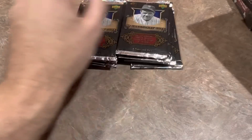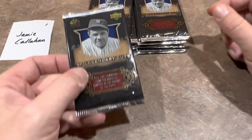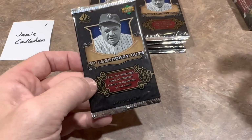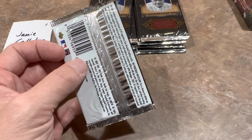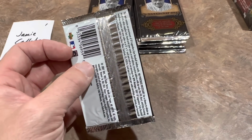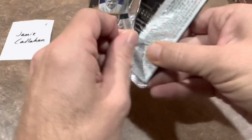So here we go. Just 12 packs per box. Not a ton of packs. So Jamie's going to go first. I figured we would do three boxes. Now, the hit checklist, the autograph and the relic checklist, is loaded. There's no really quote-unquote fan favorite type players like you would see in Archives. The checklist is quite good.